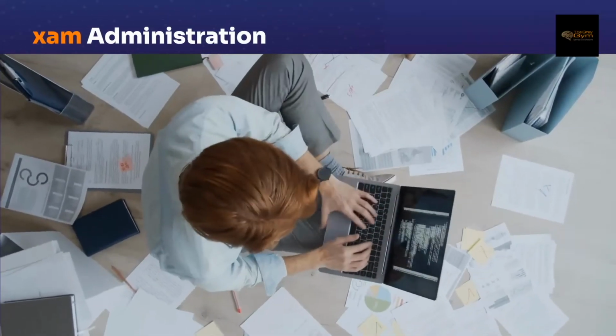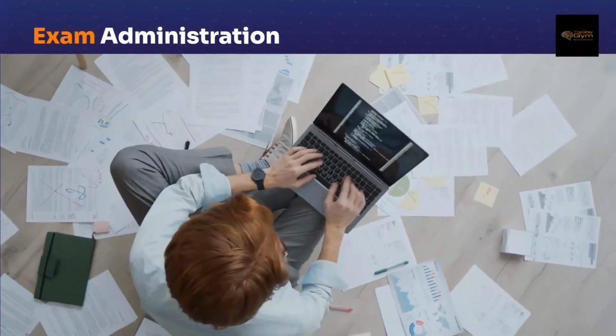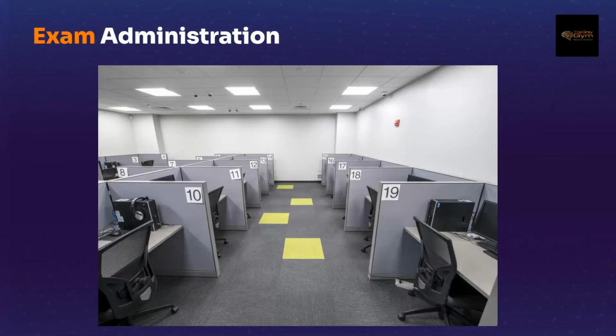Now let's discuss the administration of the exam, which is equally important to know. The exam is a computer-based exam, which is administered by a company called Prometric. They have locations all over the world in more than 160 countries. This is an image of one of their testing centers. The exam used to be paper-based as well, and you had an option to choose paper-based testing or computer-based testing. As of right now though, it is only computer-based.